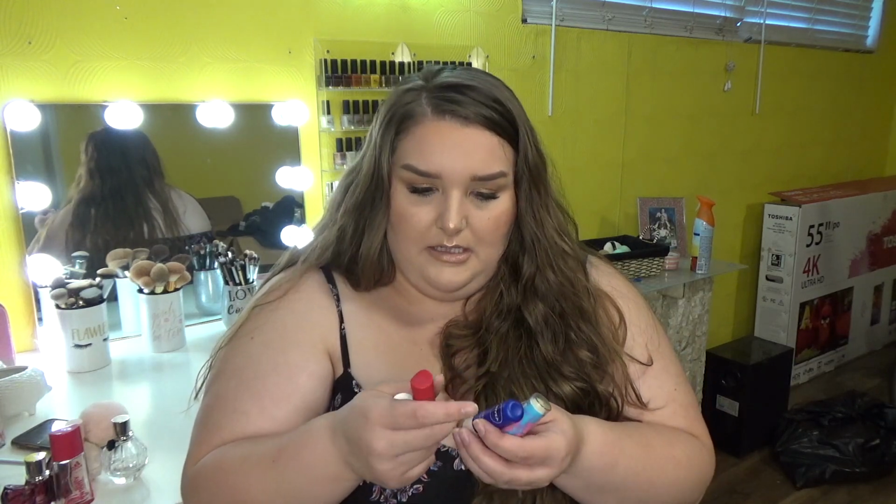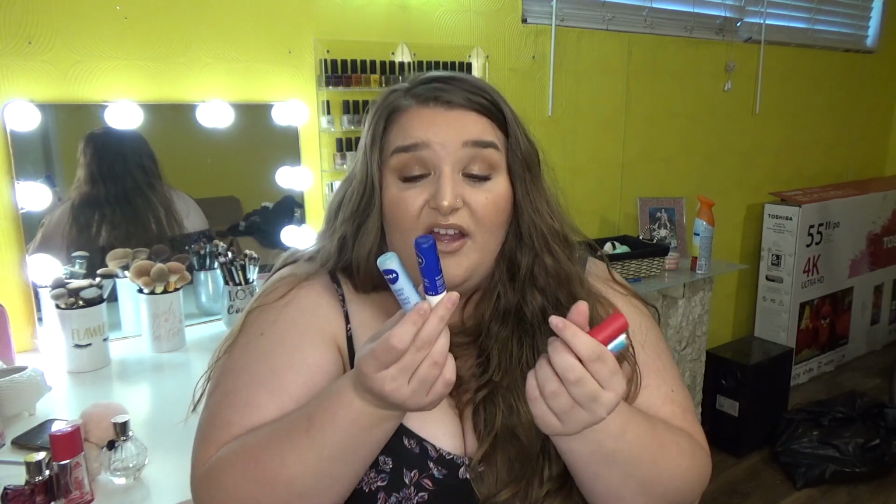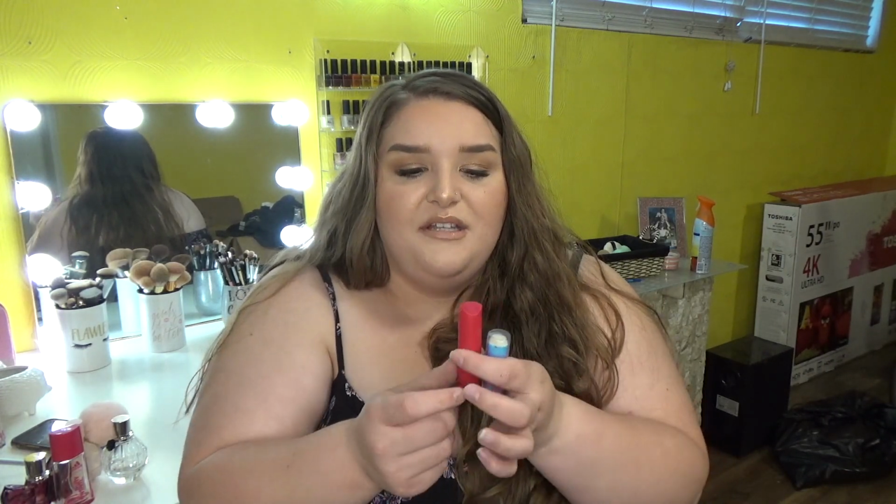In terms of all of these, I feel like I got these at the dollar store and they work surprisingly well. I think I still have a couple of them lying around. They are really nice. They don't do anything spectacular. It's just if you need a chapstick to throw in your car, like if your lips are dry and breaking and you need something, these are good and they're really cheap if you get them from Dollarama in Canada like I do.